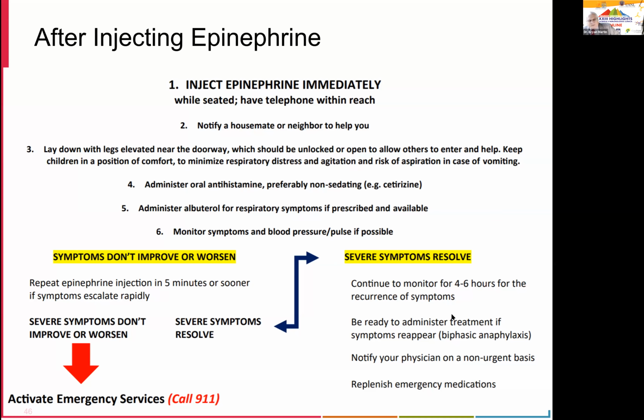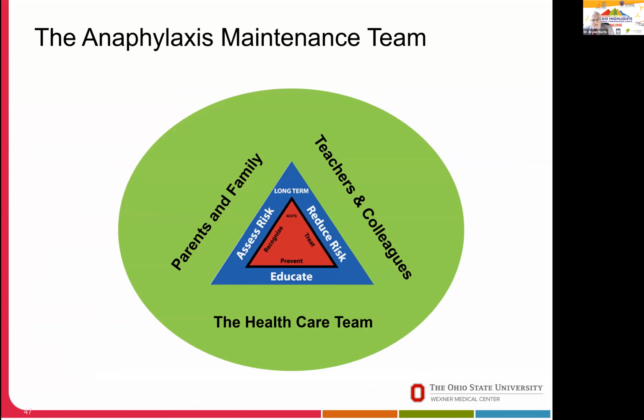And if their symptoms resolve, they monitor themselves for 4 to 6 hours. If their symptoms get worse or don't improve, they repeat the epinephrine, and that's when they engage the emergency medicine system and go to the emergency room. So this is just another way to protect our patients from COVID during this time.